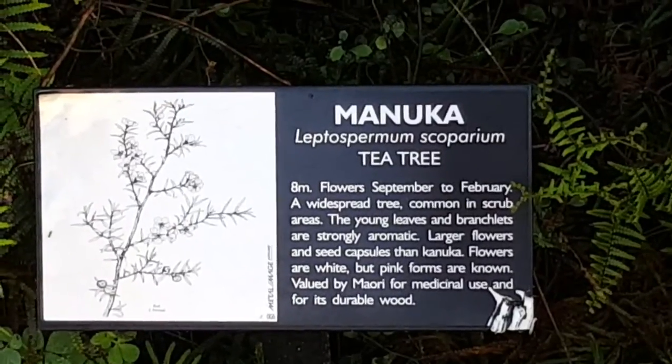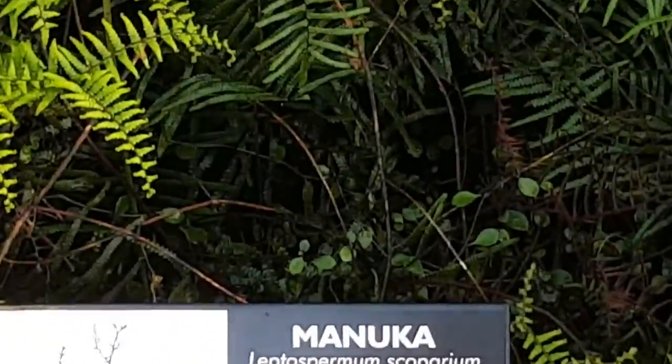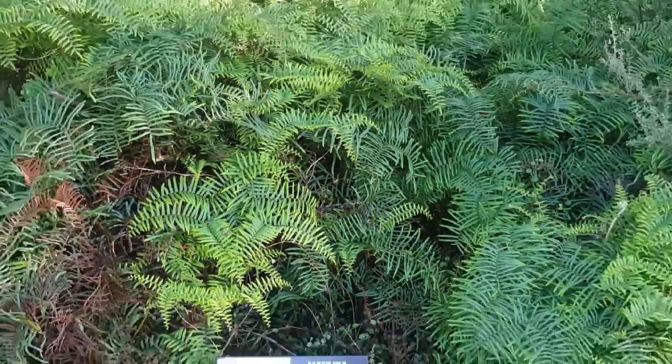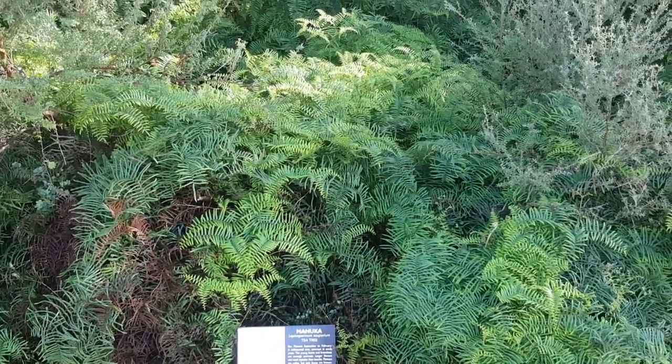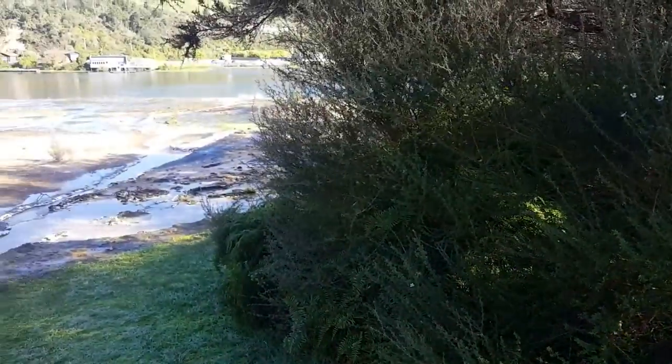Here's the Manuka tea tree. It flowers between September to February. And this is the tree that gives us the Manuka honey, which is quite an expensive honey, but one that is exported around the world.